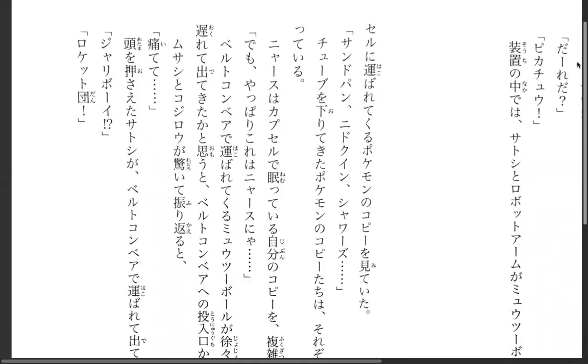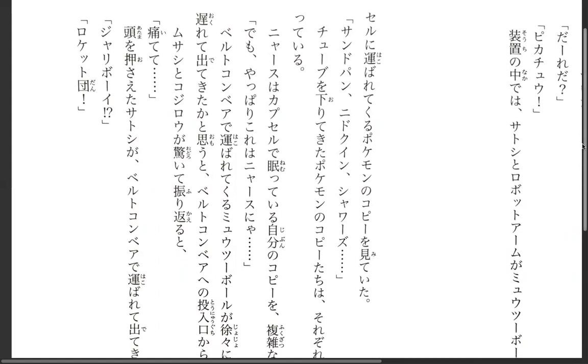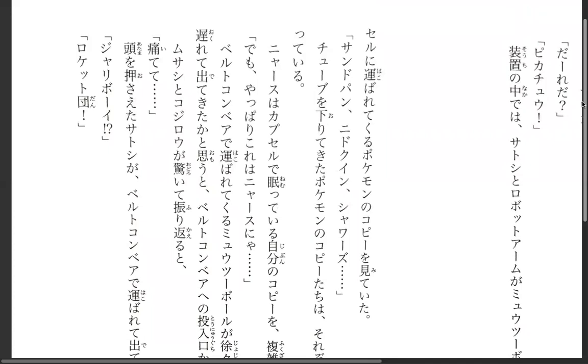And Ubi, onegaishimasu. Okay. チューブを降りてきたポケモンのコピーたちは、それぞれのカプセルの中で、丸まって眠っている。Okay. So, I'll probably ask a little help on this part.